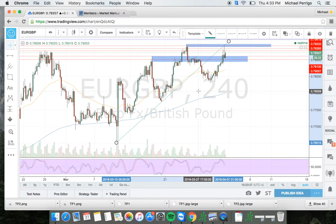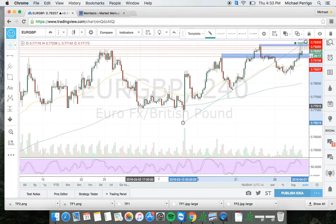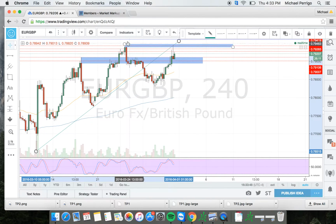So we're on a 4-hour chart here. You can see that I've got my support and resistance plotted from a ways back. I've got my supply and demand drawn out, and I was approaching pretty aggressively this one supply zone here that really had me interested. And then on top of that, there was a good resistance level right in the dead center of that supply zone.